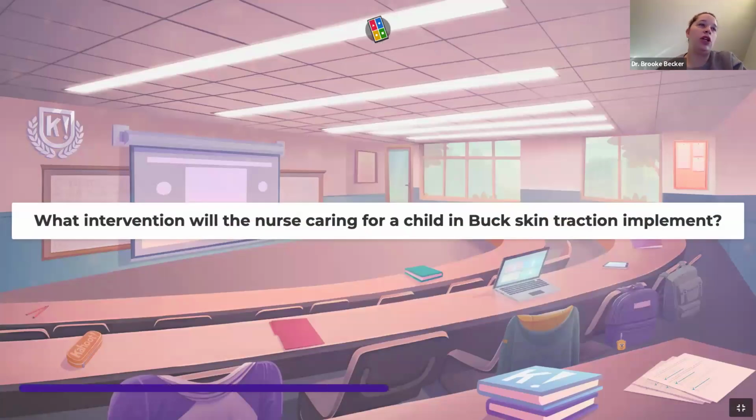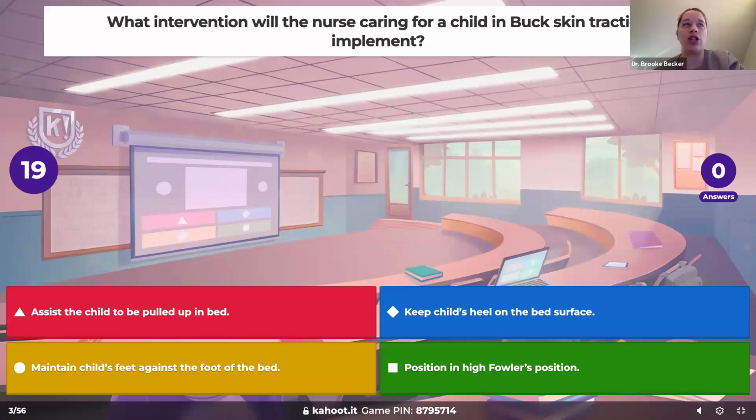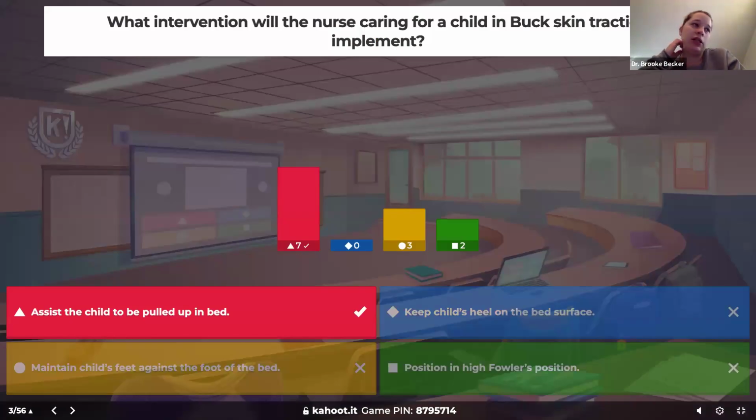Okay. What intervention will the nurse caring for a child in Buck's skin traction implement? Assist the child to be pulled up in bed, keep the child's heel on the bed surface, maintain the child's feet against the foot of the bed, or position in high Fowler's position. Yes, they'll need your assistance to be pulled up in bed because you're going to need to be helping with the weight of the traction, like holding the weight so that way it's not pulling and counteracting their fracture. Buck's traction a lot of times is used with femur fractures in kids. That's probably the most common usage.